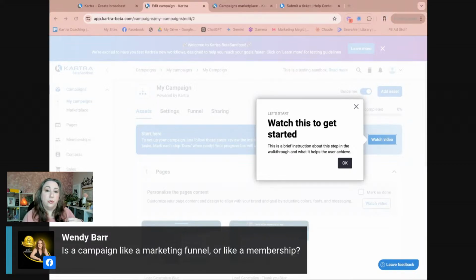So, if you were to buy my coach website and funnel template, that's a campaign. And when I give you the campaign share code and you import it in, it is going to unpack all of those assets: all the website pages, the lead magnet funnel, the course area, the course login page, the product to sell your course, all of it.